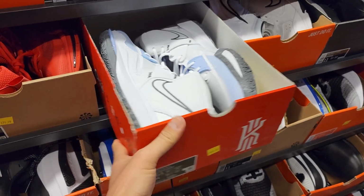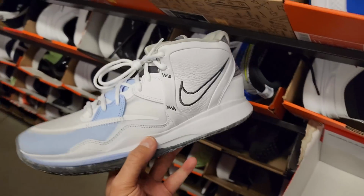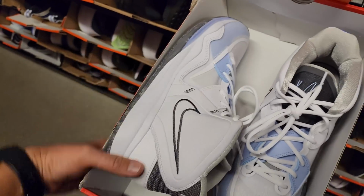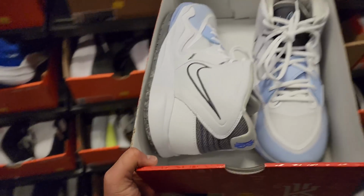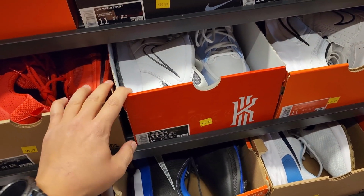Ooh, we are seeing them here. I said I would get these if I see my size. And eventually I will. $60 for this? These are fire for 60 bucks. Oh, hell yeah. These are fire. This is the mid version. I'm gonna have to grab one of these if I find one eventually.